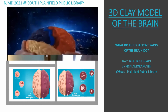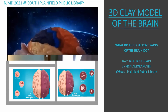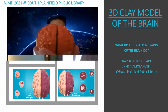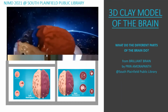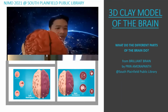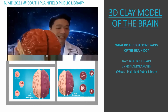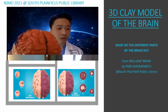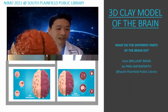So the red part, that's in the front of the brain. This is the front, this is the back. Okay? Front of the brain, these are your frontal lobes. The frontal lobes do a lot of things, but people think that they're responsible for a lot of the things that we think of as intelligence, right? So our ability to learn rules, our ability to talk, our ability to communicate, our ability to behave, right?